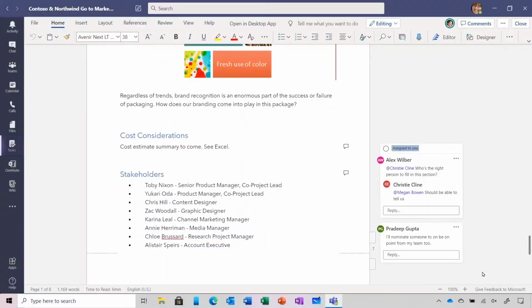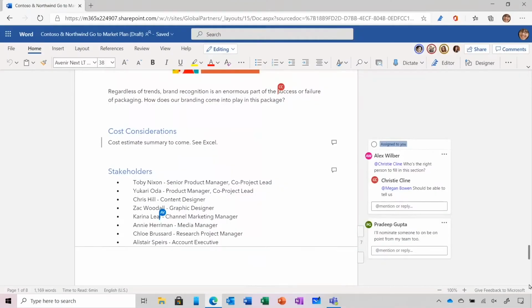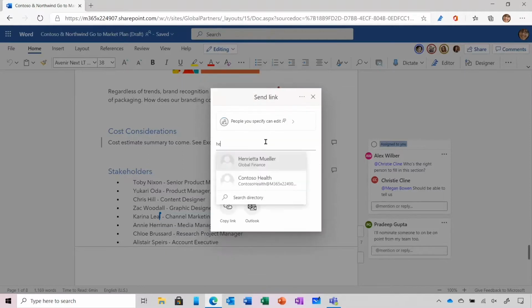One of the recent innovations we have delivered in Microsoft Word for the web is the ability to share a document with others so that they can open it in the review mode. In order to do that, I go to the share experience like I normally would, click on link settings, and toggle on open in review mode only before sharing.